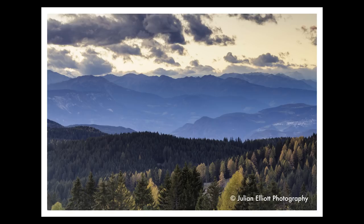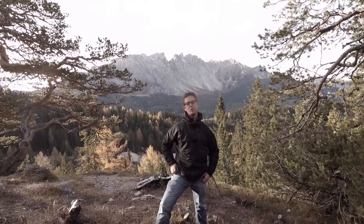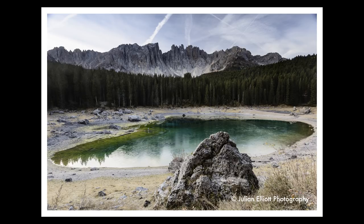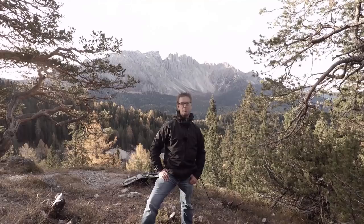This morning we got up early to go to Lago di Carezza, which is just below the mountain range you can see behind me, which is Latemar. It was okay, there wasn't really much to see there this morning. It was quite clear sky, and it was a little frustrating because we couldn't get down to the actual lake itself, as it's not really allowed.